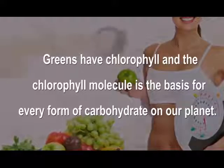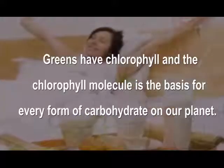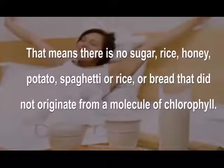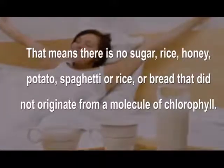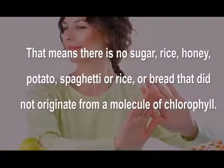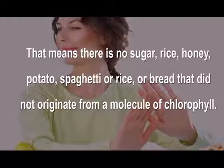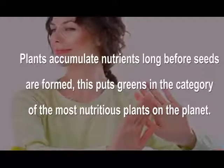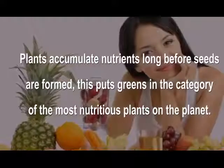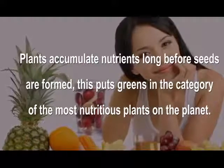Greens have chlorophyll, and the chlorophyll molecule is the basis for every form of carbohydrate on our planet. That means there is no sugar, rice, honey, potato, spaghetti or bread that did not originate from a molecule of chlorophyll. Plants accumulate nutrients long before seeds are formed. This puts greens in the category of the most nutritious plants on the planet.